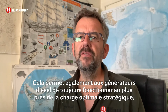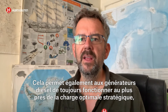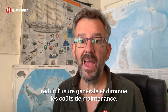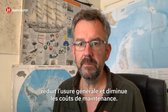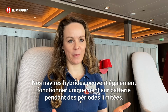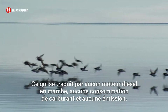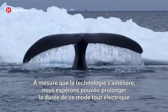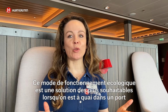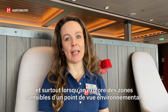Doing this allows the diesel generators to always operate close to the strategic optimum load, saving them from stress and strain, lowering general wear and tear, and cutting maintenance costs. Our hybrid ships can also operate on just battery power alone for limited periods of time, meaning no diesel engines on, no fuel usage, and 0 emissions. As the technology improves, we hope to be able to extend the duration of this all-electric mode in the not-too-distant future. This green mode is a very desirable function when docked at ports, and not least when we're exploring environmentally sensitive areas.